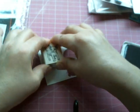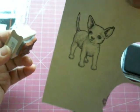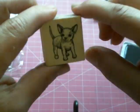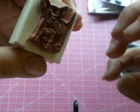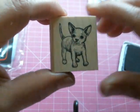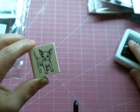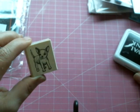Now, I'm not going to lie. I love the image it stamps out. Look at this. Totally gorgeous. It is high quality, but still $8 I paid for this, guys, for this stamp. If I didn't need it so badly, and if I didn't love my little boo-boo so much, and if it didn't look so much like her, I think I might have been a little disappointed. And I was for about 30 seconds until I stamped it out.